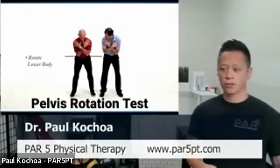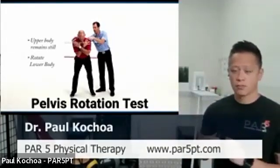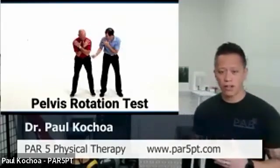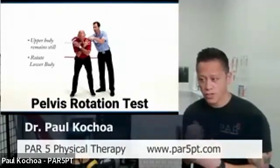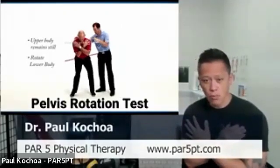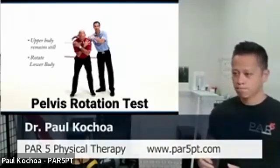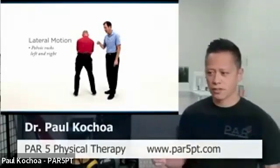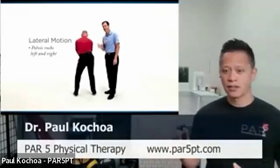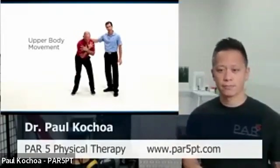Okay. So the first screen that we're going to do is this pelvic rotation test. Basically, you're going to get into this golf posture, put your hands across your chest, and try and rotate the pelvis or lower body without moving the upper body. Okay, so this is what a test looks like. This is some of the errors that I find. This is the lateral motion, where the upper body moves.